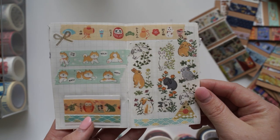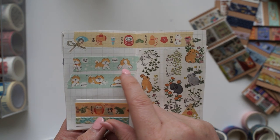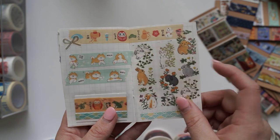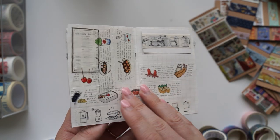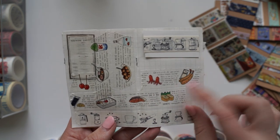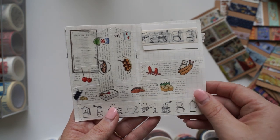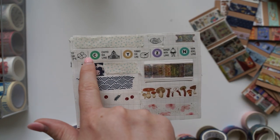I've also got these adorable bunnies and this little Akita dog. And this one here is from Daiso. And the bunnies actually are from Sticky Kit as well. So the Sticky Kit washi tape collection. These ones I got from Japan. And this one here is the sample that came with the book. So I got this one from Japan.